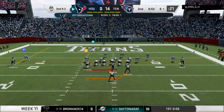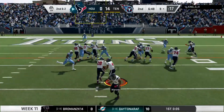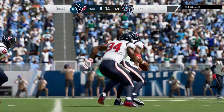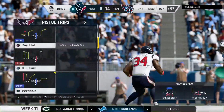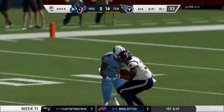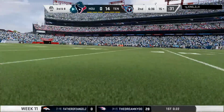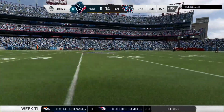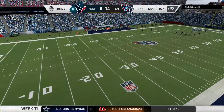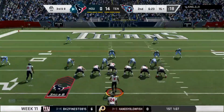Facing a 2nd and 2 after that last catch, good for 8 yards. He'll pitch it back. And that play going absolutely nowhere as he's belted before he could get out of the backfield. Give him a loss of 6 yards, and it brings up 3rd down. And it looks like we've got a dime set here defensively. 6 DBs in the game.